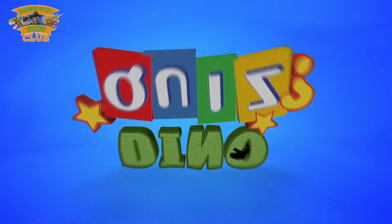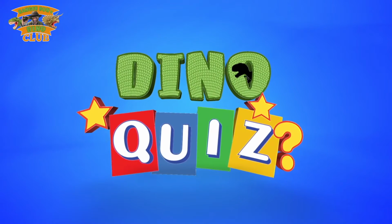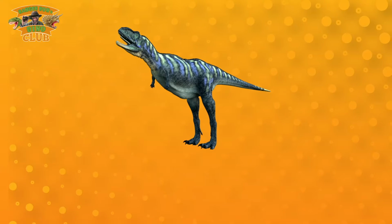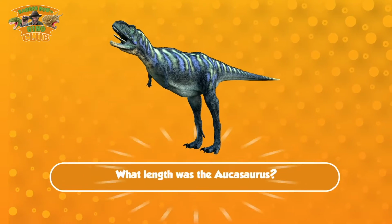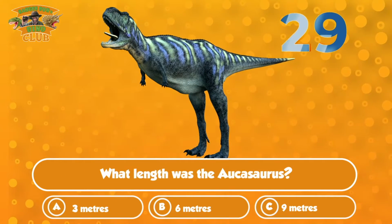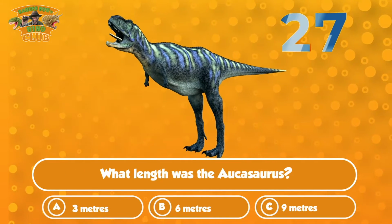Okay, let's have another go at something else. Another Dino Quiz question for you now, Rangers. Get ready. Brain cells all ready for this one. Now, this fella here is an Orcasaurus. It's a close relative of the Carnotaurus. Now, what length was the Orcasaurus?